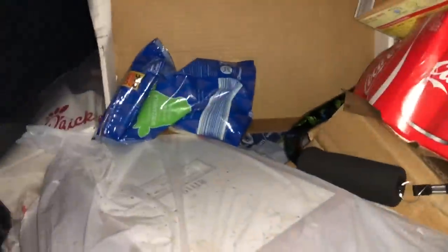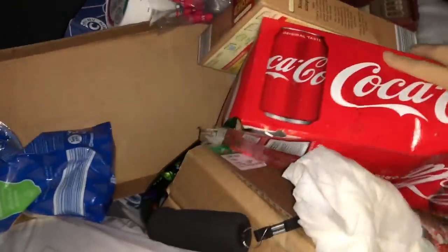Okay, let's see. Oh, napakadaming tinapon. Puno ang dumpster. Ayan o, may isang box na agad dito ng Coke. They throw a lot. Yeah, may ano to? Cane. My cane.